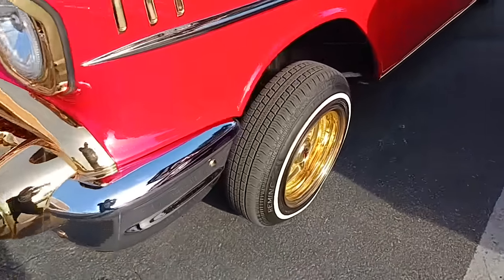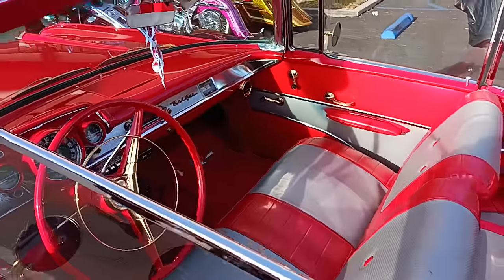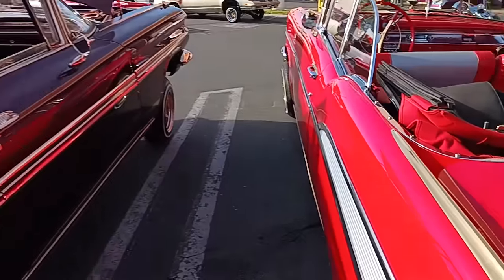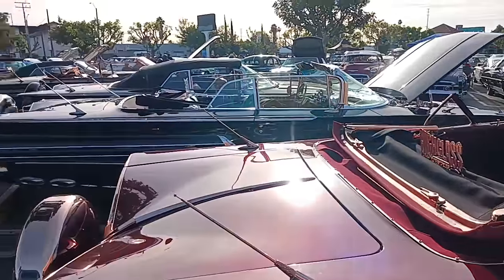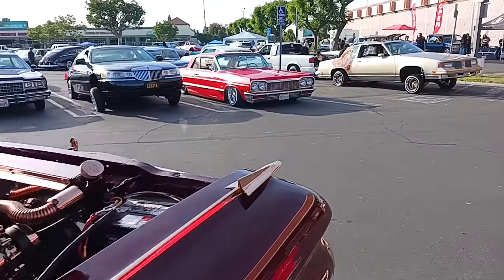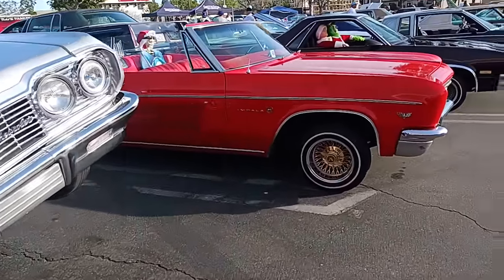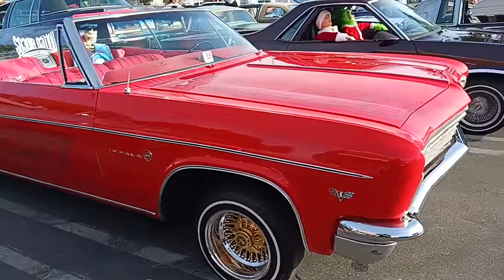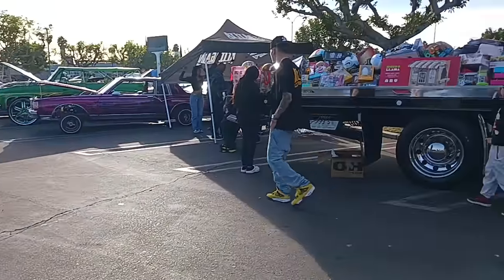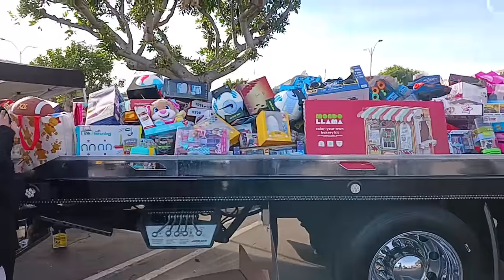Oh, this red one here. See? It's real nice. Nice car. You in the city of Long Beach? Yeah, what about this one here? I want to show you the toys they got here on donation. Look at that. Dang, it's a toy.